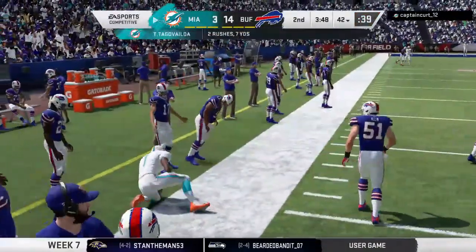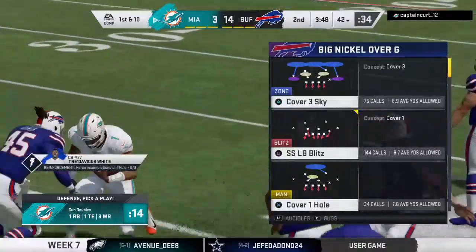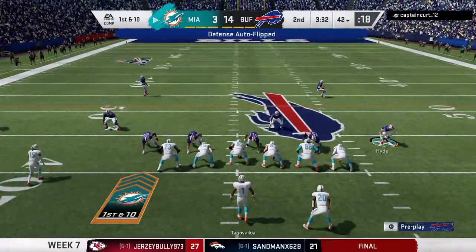Well, apart from Kyler Murray, not too many mobile QBs in this year's rookie class, but some good scrambling there to get the first. Now, that definitely hurts because the mindset is getting a 3 and out there, and they don't get it done. They give up the scramble and a pickup for a 1st down.